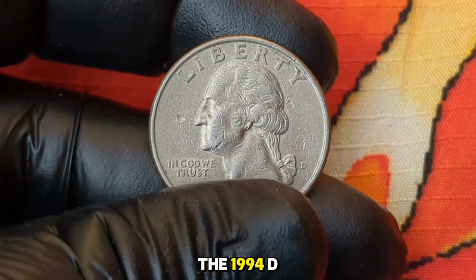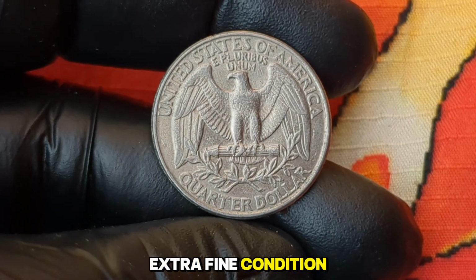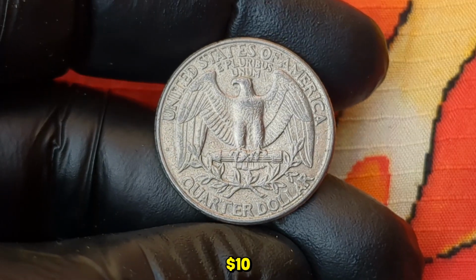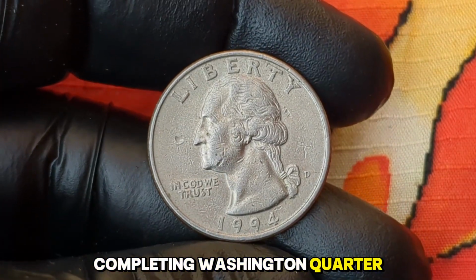So in summary, the 1994 D Washington quarter belongs to the final era of the classic eagle design. Extra fine condition makes it much more collectible than regular circulated pieces. Today's market value ranges from $1 to $10, depending on eye appeal, and rare error varieties can sell for much more. It's a great coin for collectors completing Washington quarter sets.